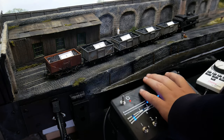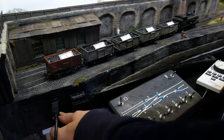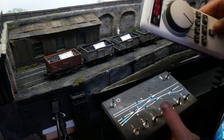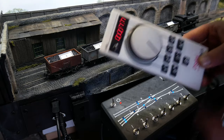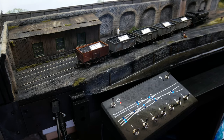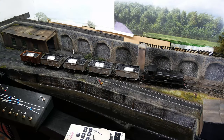Something else I've added then is this ExpressNet port to allow me to swap my controllers about. At the moment, I've been using the LH90 quite a lot. It's really nice for shunting back and forth. Okay, so that's about it for the whistle stop tour of things that have happened on the layout.